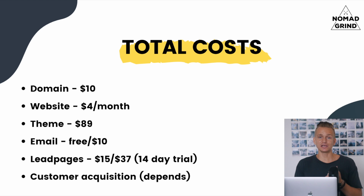If you decide to go with Leadpages, there are a couple of different options. First of all, you have a 14-day free trial, so you can actually start out with this completely for free if you want to test it out. After that, if you're signing up for an annual plan, then they have a $15 monthly plan, and if you are signing up on a monthly basis, then the simplest plan starts from $37 per month.